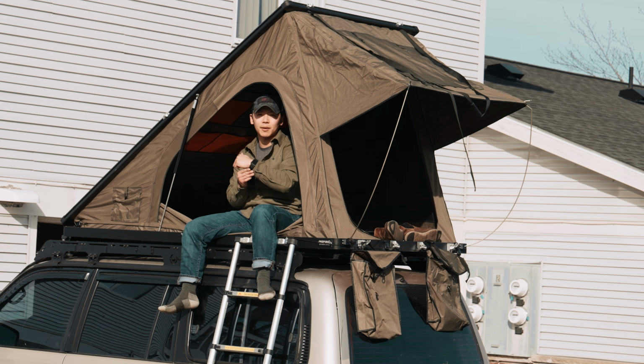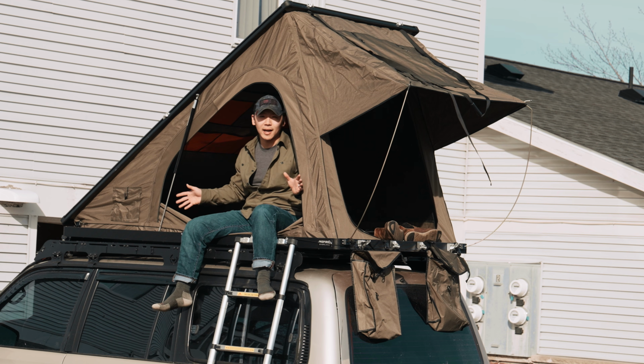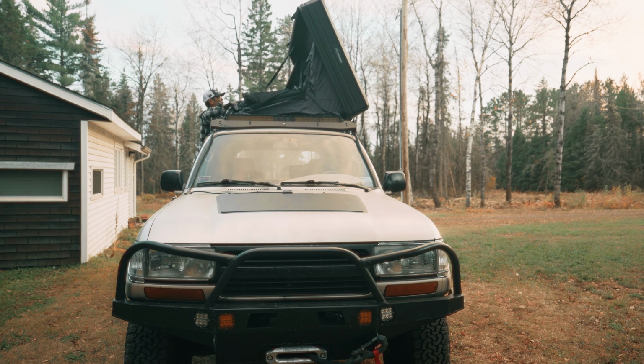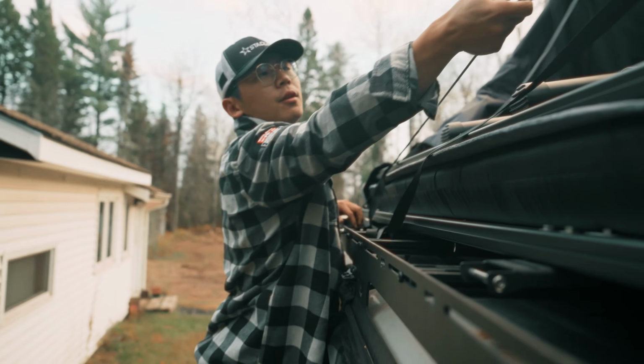The previous tent that I had before this one was fantastic. I actually did a video briefly touching on it, not really fully featuring it, kind of like this one, but that was the Top Oak Vision XL.